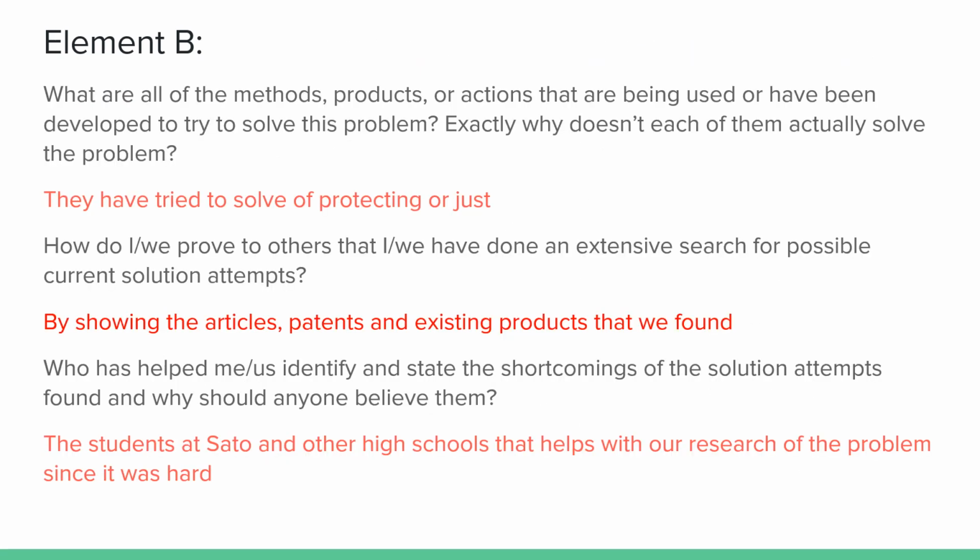Here are some questions that I tried answering. For the first one, I said that they had the attempt to try and solve protecting the bottle, like some of the products that we found had an idea either to balance it or at least have somewhat of a protection with it, especially to stop making dents. For the second question, how we show the possible research that other people made, well, by looking at articles, patents, and existing products. Patents and existing products were the main ones that we found that people attempted to solve the bottles from denting.